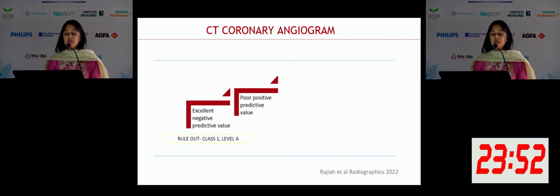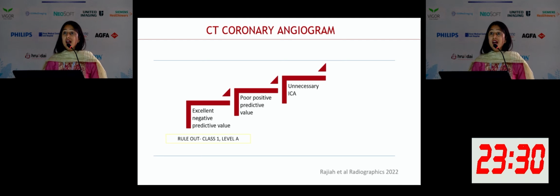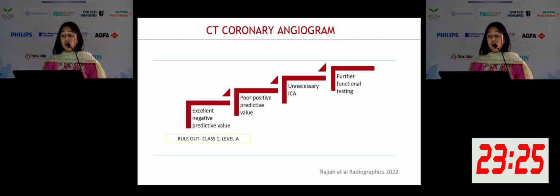But the problem with CT is that it is good to say that there is a lesion or there is no lesion. But once you say there is a stenosis, you cannot say whether it is hemodynamically significant or not. It has very poor positive predictive value for hemodynamically significant stenosis. So widespread implementation of CT can lead to unnecessary invasive coronary angiography because of its high false positive rate. If there is 50% or more stenosis, most of these patients go for further functional testing.